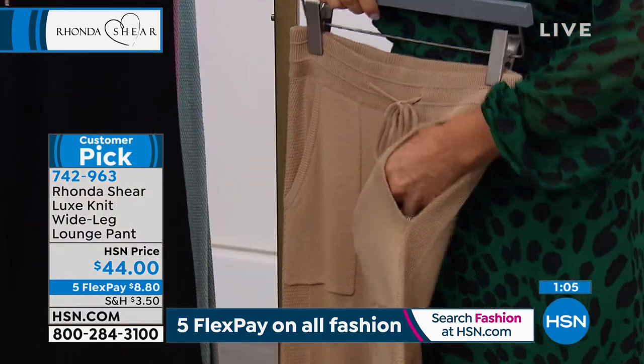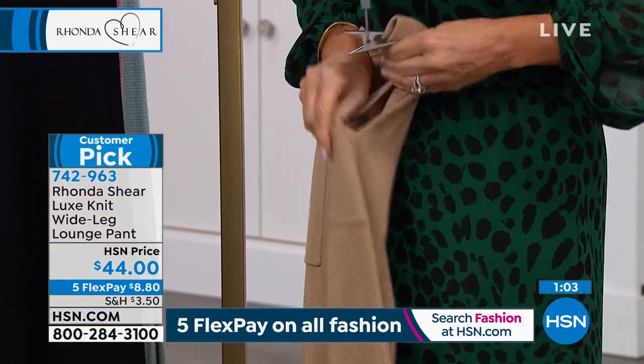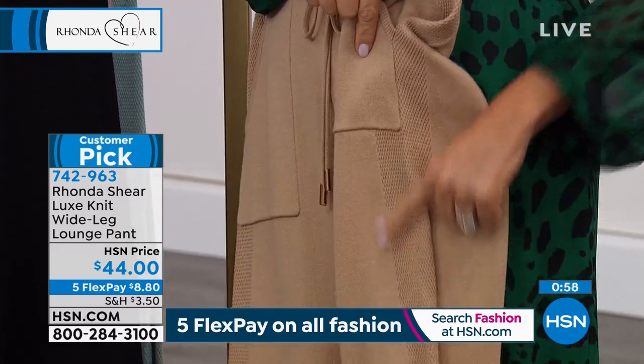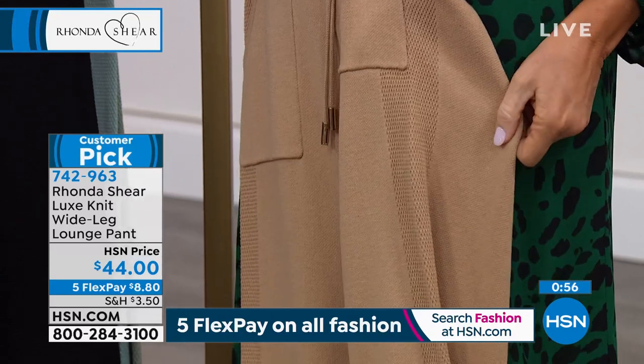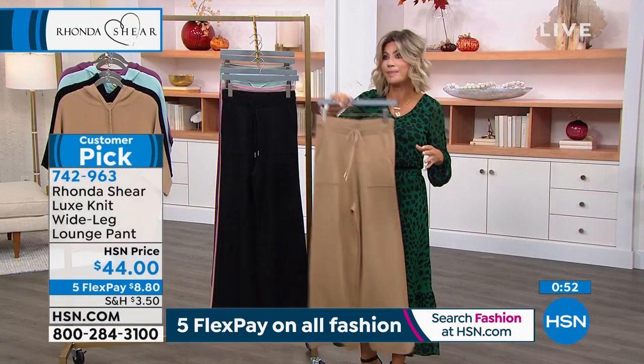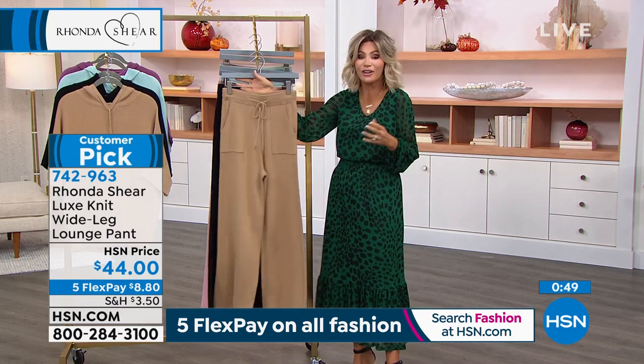And then you can see running down the side, see the separate knit that's going on? So again, you have kind of that illusion going down the side there of that line. So really elongating and leaning out the leg. These are just cool. These are everything right now. These are like the money pants. This is what you're seeing all the girls wearing.